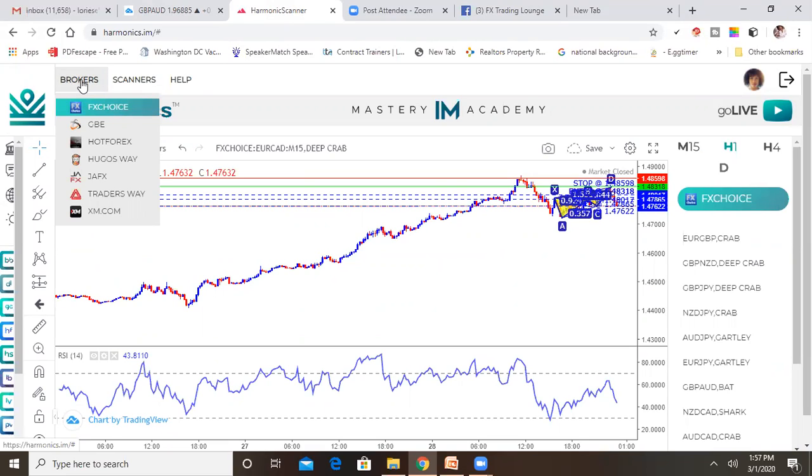Of course, it works in the opposite direction, but use that 23 to 50% area to place your pending order. If you had caught it right around here, I would have put it in as a market execution and then taken it up maybe 10 pips.